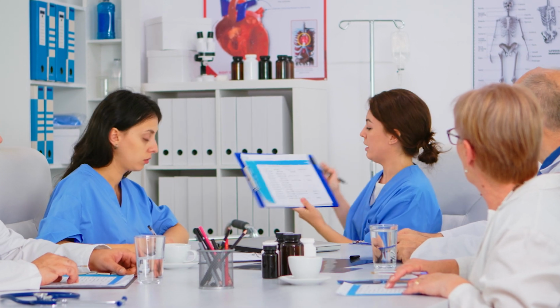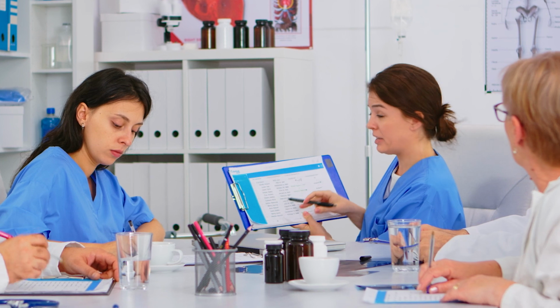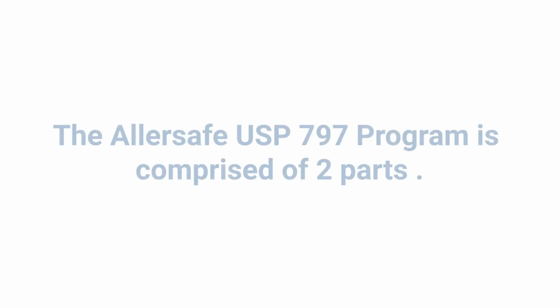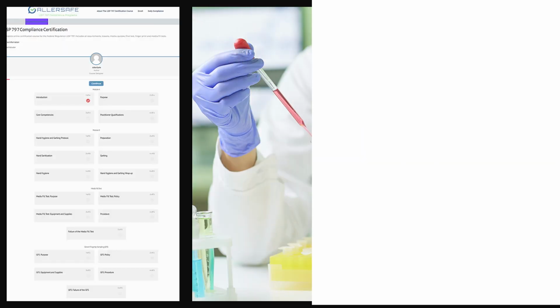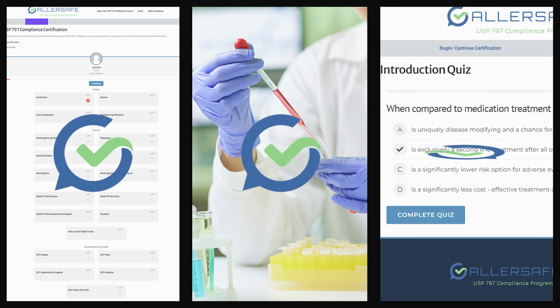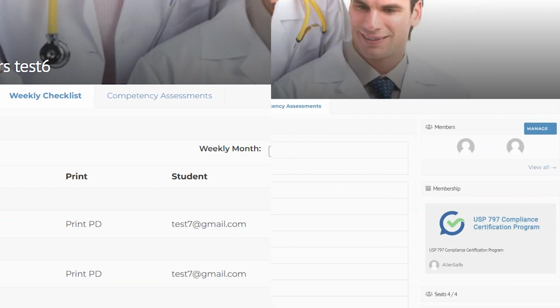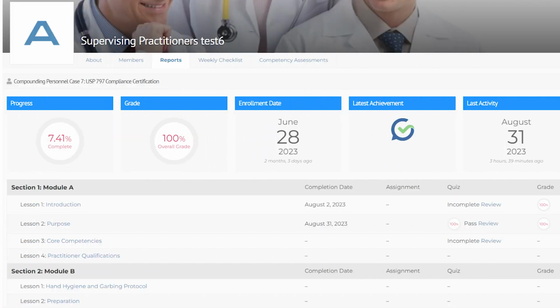Allersafe will help your practice avoid steep fines and harsh penalties by successfully meeting the regulatory requirements of USP 797. The Allersafe USP 797 program is comprised of two parts. The annual USP 797 certification course includes protocol training materials, off-site media fill test authorization and exam. The second part includes the use of Allersafe's proprietary platform to collect, document and store required compliance activities.